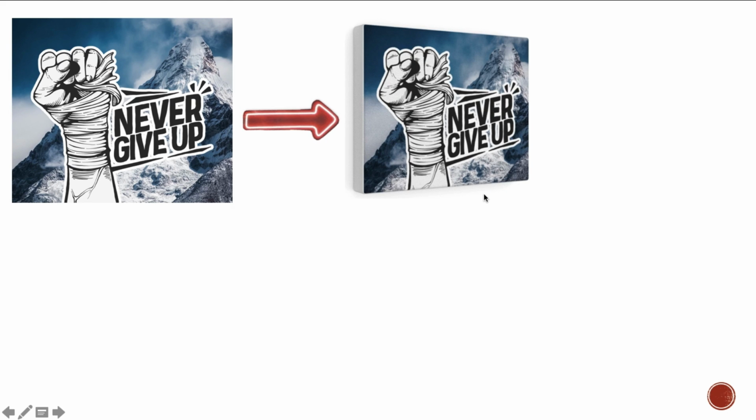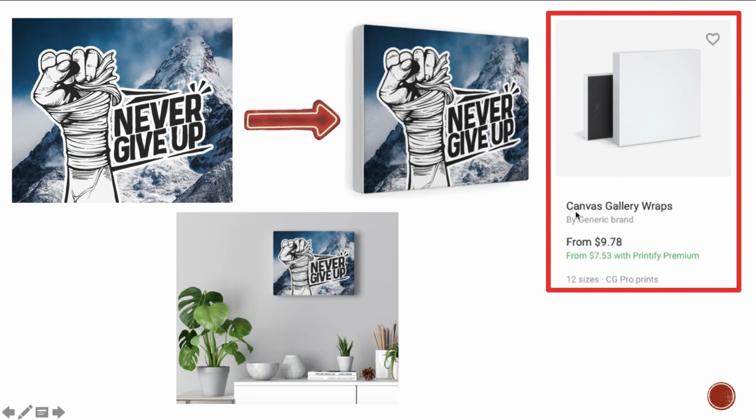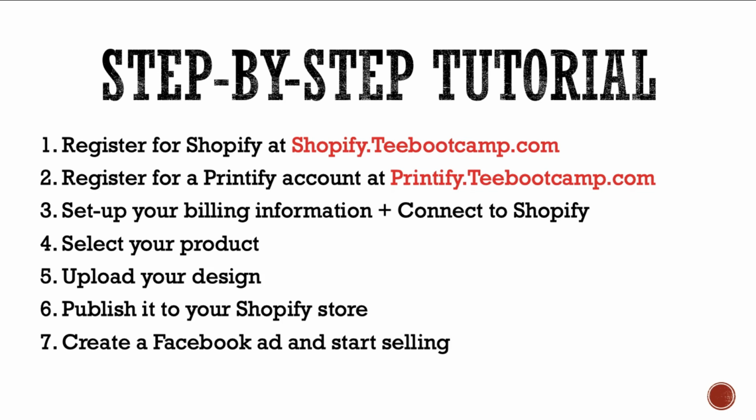The process is very similar to t-shirts. You take a design and place it on the canvas. Again, Printify will generate an amazing mock-up for you to use for your ads and allow your customers to visualize how your products will look in their homes. This is the exact product we're going to take a look at, the Canvas Gallery Wraps. It starts at $9.78. If you upgrade to the Printify Premium plan, you can get this canvas printed for $7.53. So now let's jump right into the tutorial.